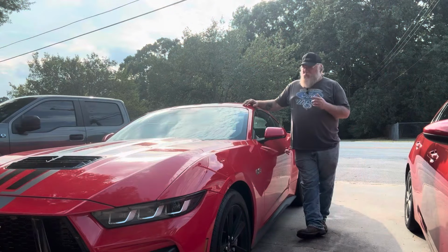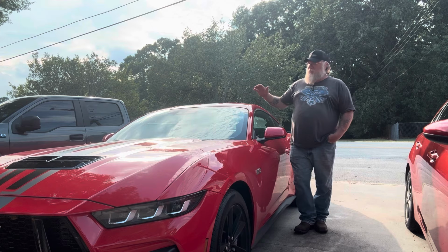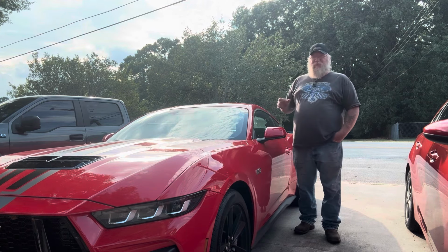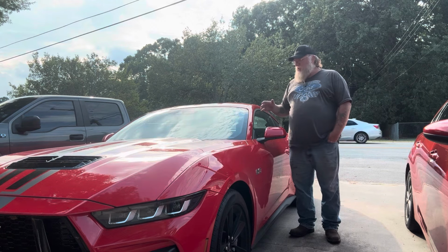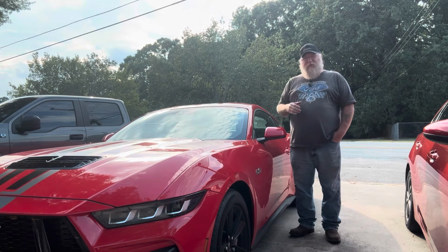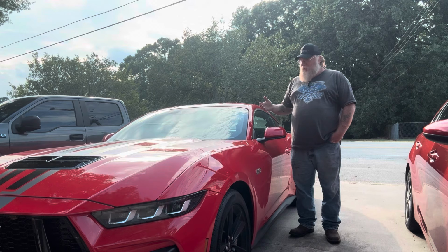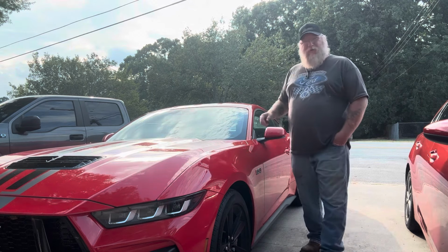Okay, so here we are with my 2024 Mustang GT. And why the 2024 Mustang and why now? Well, first let's look at the car, what the car has, what the car is. Let's take a walk around the car and we'll start answering questions as we go. And I'll show you a few features of the car that really appealed to me. So let's start by walking around the car and looking at it first.